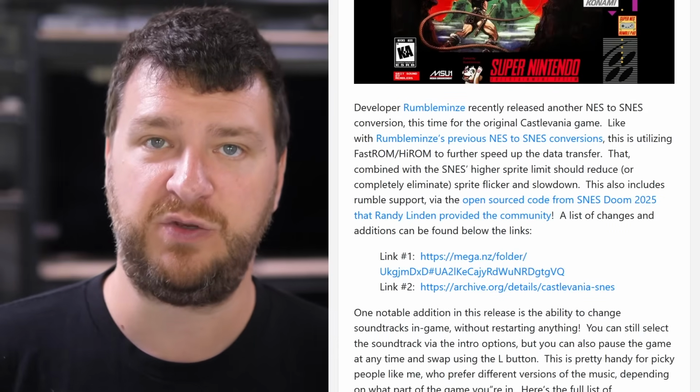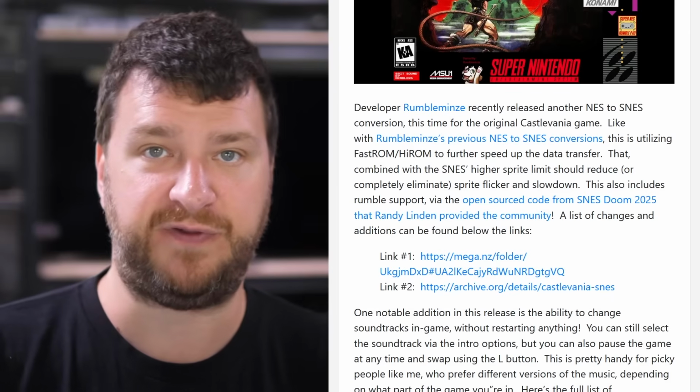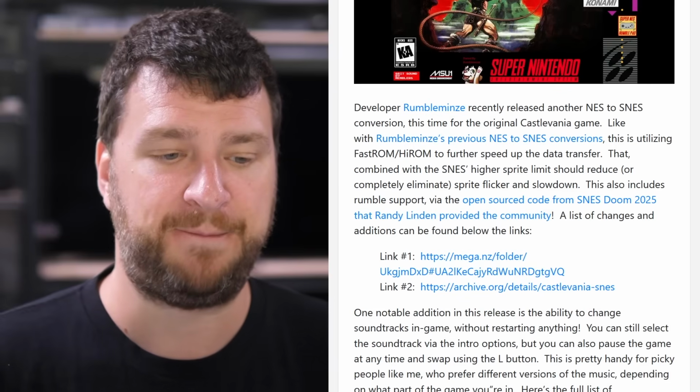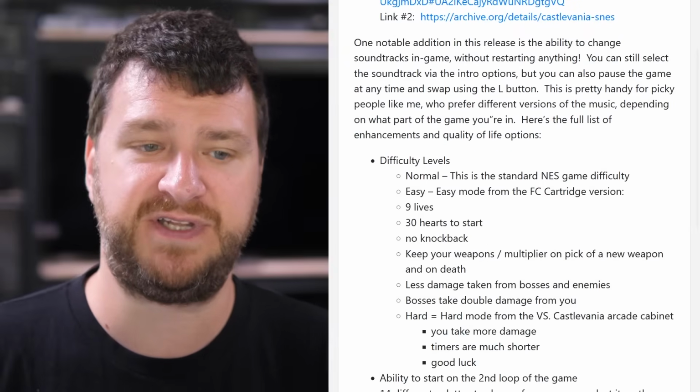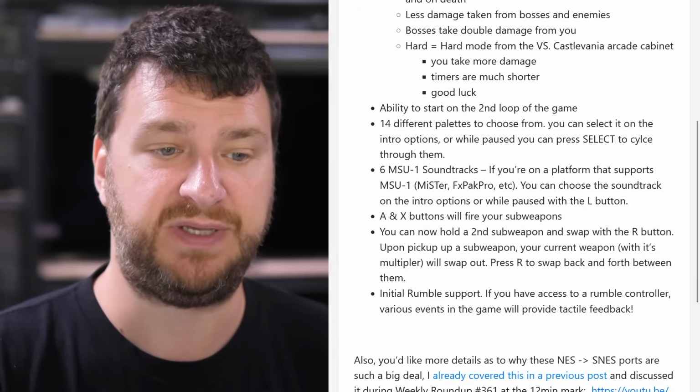Now, of course, you get the advantages of all of these conversions, where there's far less sprite flicker and slowdown than the original, and that alone I think is enough to give these a try. But you're also able to access a couple of optional quality of life things, like changing the difficulty levels and the ability to start in the second loop of the game.